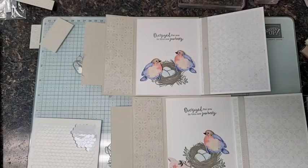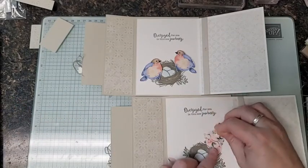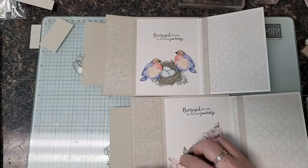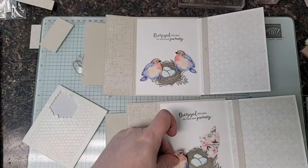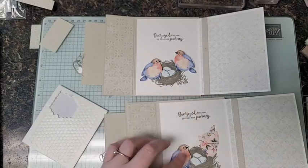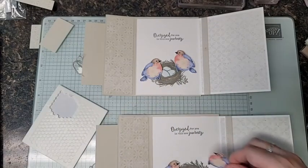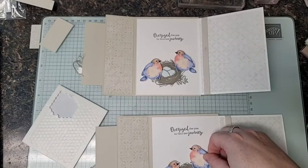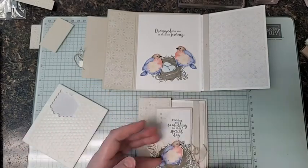Am I right? Looks like I used dimensionals on the birdies too. We are just all about the dimensionals today. Pop that puppy up. Cute, cute, cute. There's the mama. Here's the papa. Bonus, I can put him over that mess I made there when I was stamping the twigs. Cute! How fun is that?